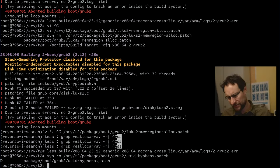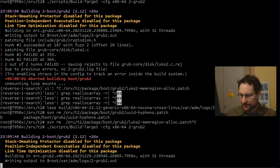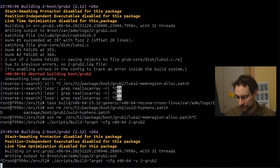I delete this for the second time, did I, SVNRM? I just want to see how much other... it basically makes no sense to read diffs for one hour when in the end nothing really works anywhere. Okay, it starts probably to build now. I probably should cancel that dash V.